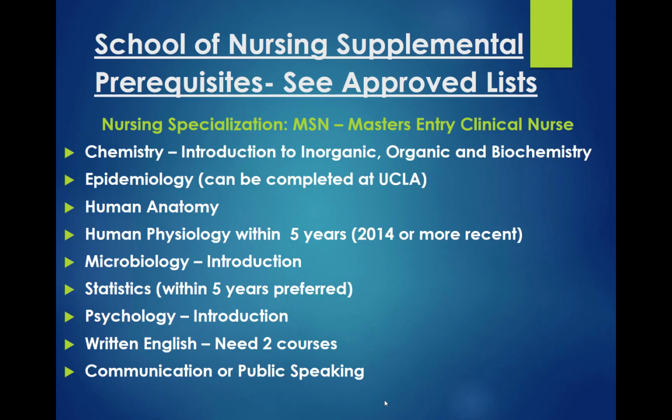Okay, I have a question about statistics as well. For the applicant that's taken it after the 5-year time frame, preferred, would you advise them to retake it or just let it be? Let it be. Especially if you received an A or B, let it be.